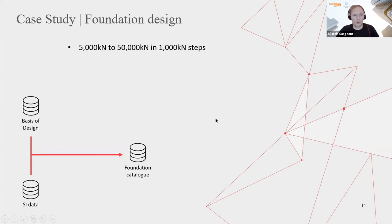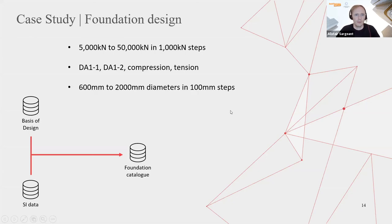So as soon as the borehole data and the SI data comes through to the geotechnical engineer, they can start to build up this catalog. They can say, right, we'll consider capacities from 5 meganewtons up to 50 meganewtons. All the combinations that the Eurocode needs us to consider, we'll consider them. The compression load case, the tension load case as well. We look at a whole range of different pile diameters, all the way from 600 mil up to 2 meters. And we do this for each and every zone on our site. And then after a few hours of computer churning, we have a catalog of 10,000 piles to choose from. At this point, we're limited only by the speed of our computer.